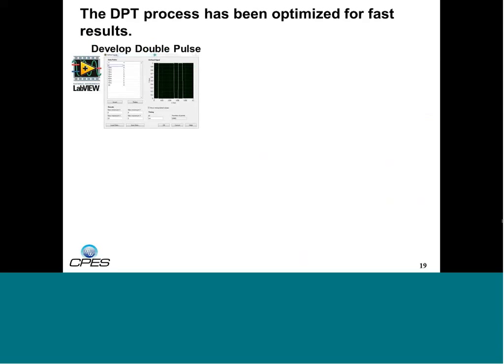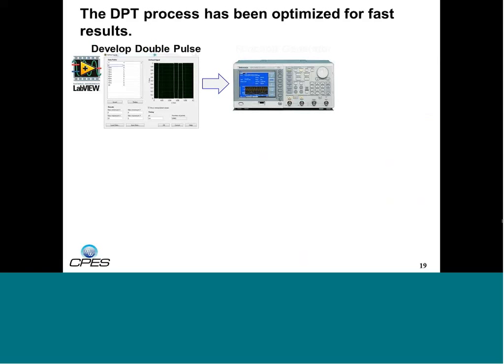Since many double pulse test signals are needed to test the switching of these devices under different load current and DC voltage conditions, I developed a LabVIEW code that allows me to store these signals in advance and then quickly retrieve them during testing in order to speed up the dynamic characterization process. This code then programs the function generator with the desired signal.